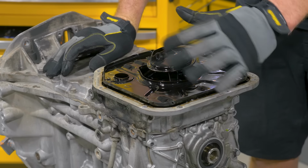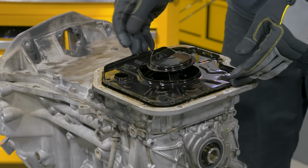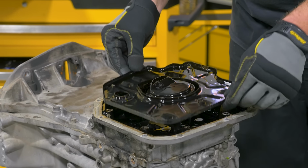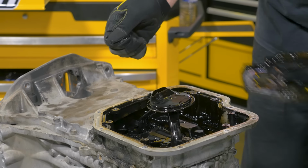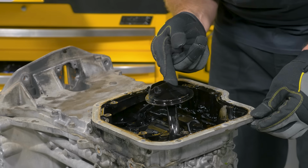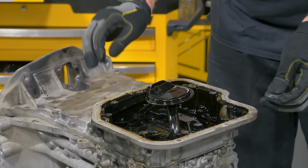So this one's not a great example of an SR20. The bottom is super, super gummy and gloopy down here. But I just wanted to show you, this is the baffle that we've just taken out. There's a bunch of 10 mils that hold that in. Pull that baffle out, and you can see this is the oil pickup I was talking about. And then this is the lower sump, so we'll remove that as well now.